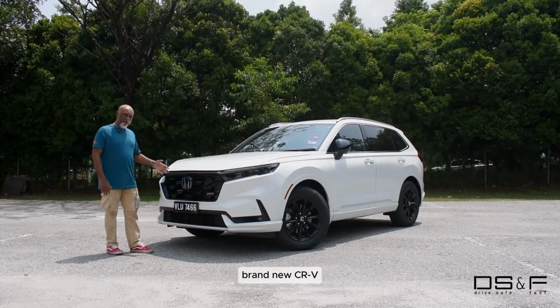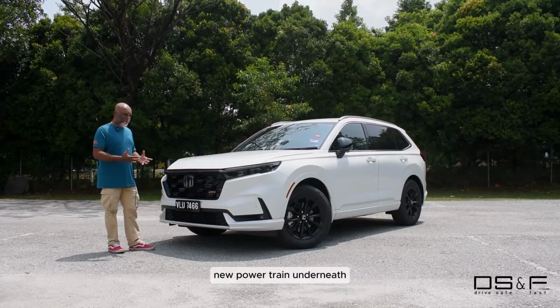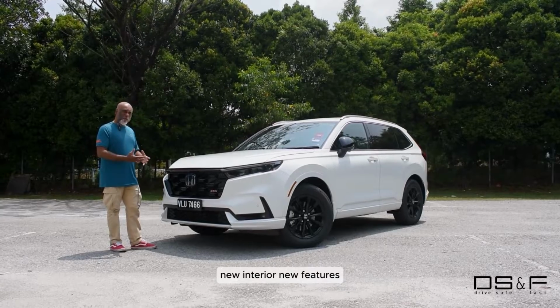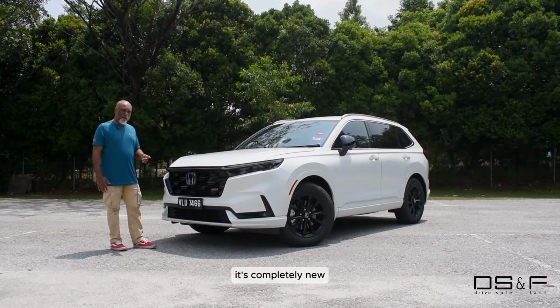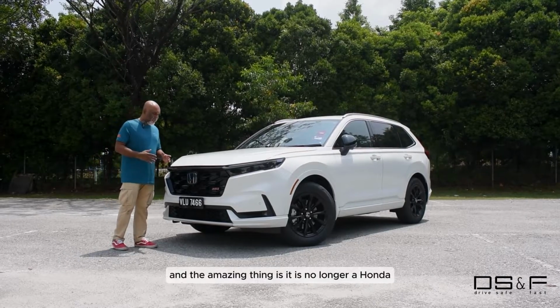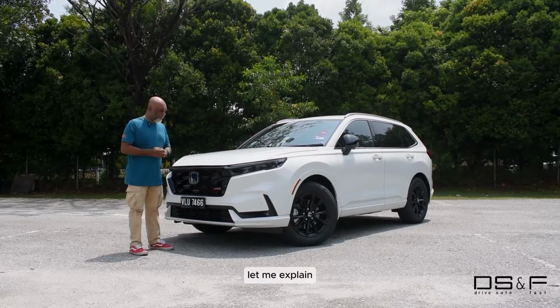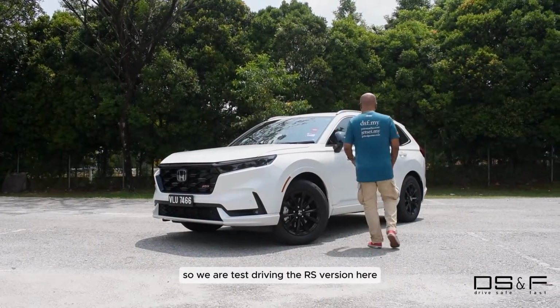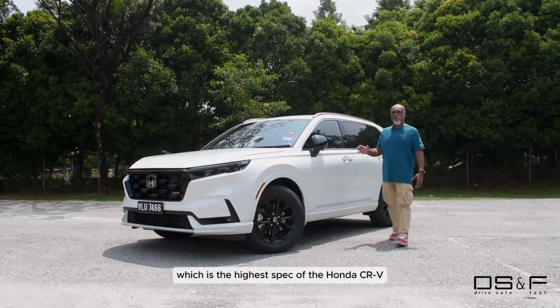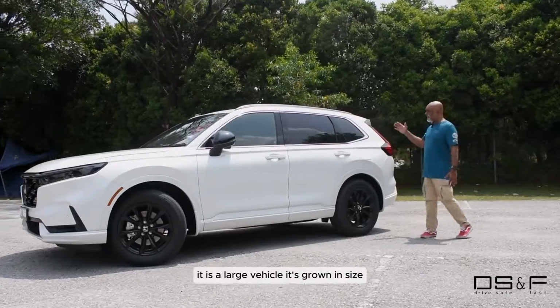Anyway, brand new CRV: new look, new powertrain underneath, new interior, new features. It's completely new. And the amazing thing is, it is no longer a Honda. Let me explain. We are test driving the RS version here, which is the highest spec of the Honda CRV. Now, as you can see from the side, it is a large vehicle.